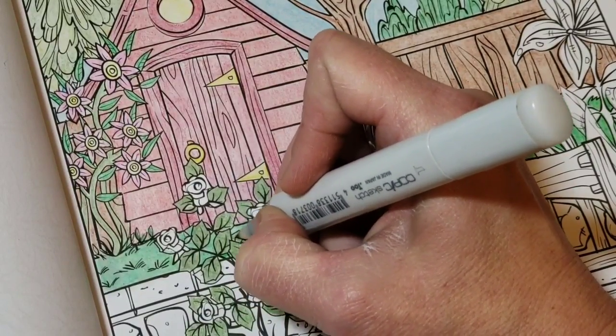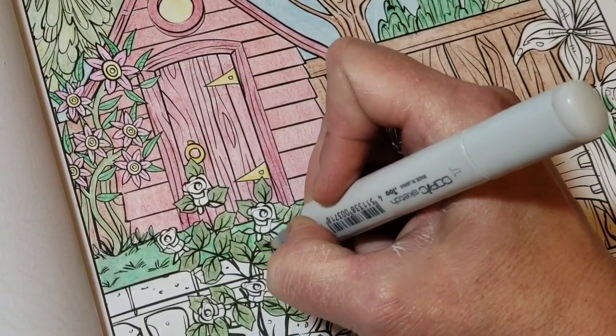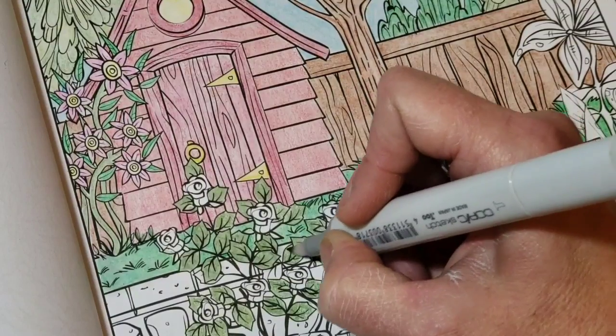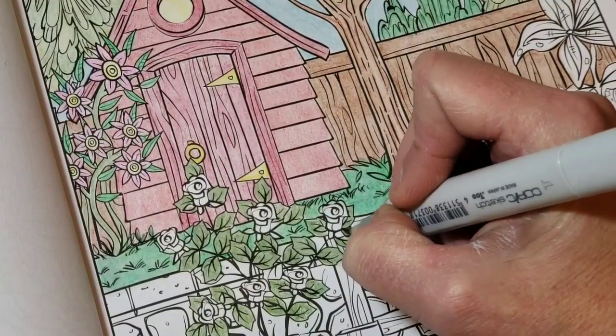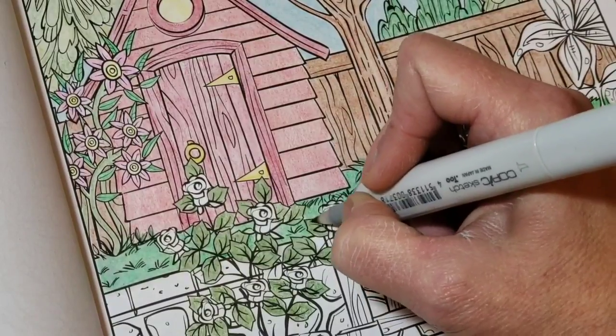Okay. And you do have to be careful when you're going over things with your mineral spirits, because if you go outside the lines while you're putting the mineral spirits down, it will push the pigments outside of that line also. So you do have to try to be cautious about that.